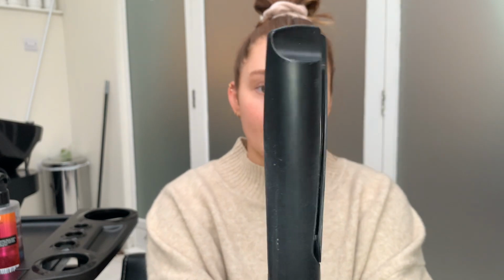This one is the Mark Hill Curl and Straight Barrel. As you can see on the inside, it's got the plates of a straightener, so you can actually straighten your hair with this, but also if you turn it round with the hair inside, you can give it a really nice curl as well. I enjoy using this for curling my hair. To straighten my hair, I usually use my GHDs, but that's just because I've used my GHDs since forever.